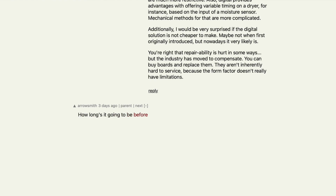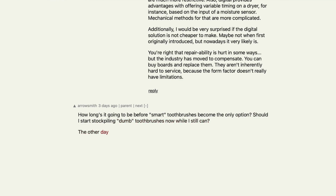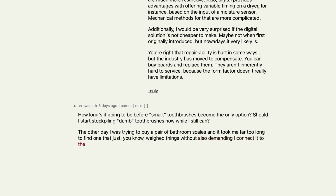How long's it going to be before smart toothbrushes become the only option? Should I start stockpiling dumb toothbrushes now while I still can? The other day I was trying to buy a pair of bathroom scales and it took me far too long to find one that just weighed things without also demanding I connect it to the Wi-Fi and download a smartphone app. How is this an improvement?